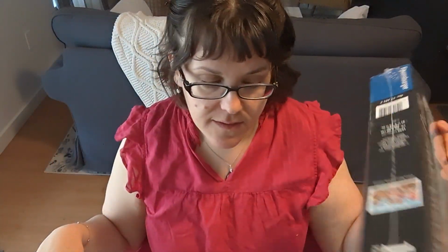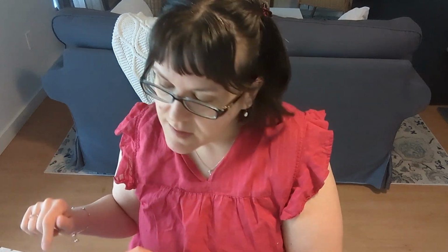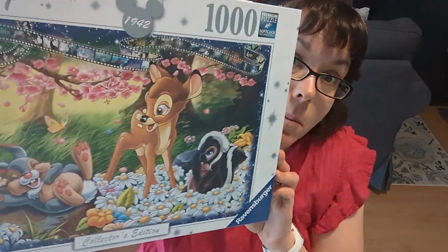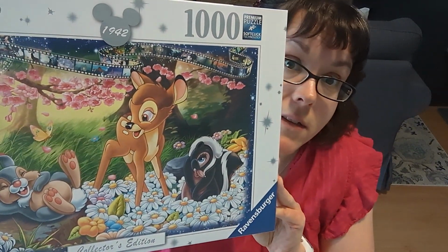Another 1,500 piece. And then, even though I'm not a big fan of Disney, all right, I enjoy watching Pixar movies, but Disney puzzles, particularly the princesses, they don't do anything for me. However, Disney animals, we're going into different territory. So this one is my second Disney. I have the Alice in Wonderland, the original illustration from the 50s from the movie, and this one is the Bambi one. And it's literally called Bambi, and it's by Disney.